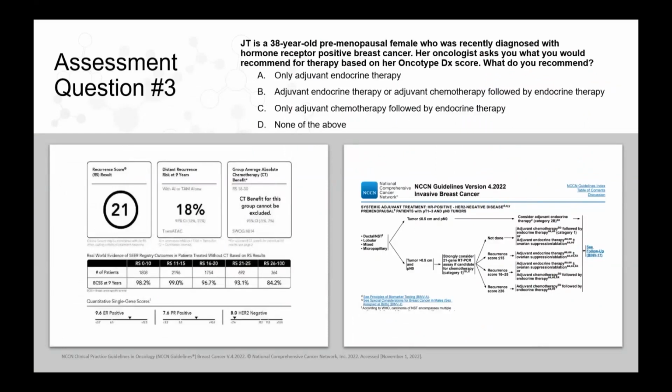So kind of wrapping up here, this is our final question. I wanted to give you a case where you had all of the information you needed, but just to be able to apply pharmacogenomics concepts. So JT is a 38-year-old premenopausal female who was recently diagnosed with hormone receptor positive breast cancer. Her oncologist asks you what you would recommend for therapy based on her oncotype score. What would you recommend? And I'll give you a couple of seconds to look at these charts.